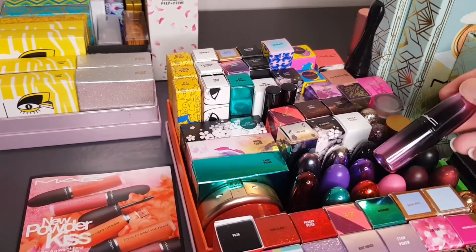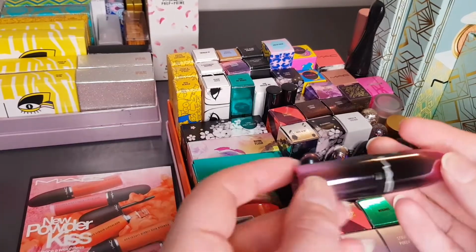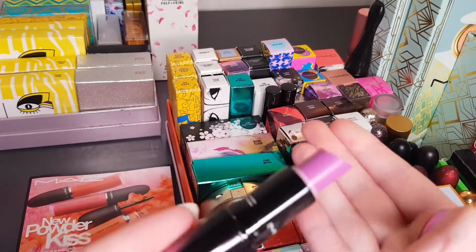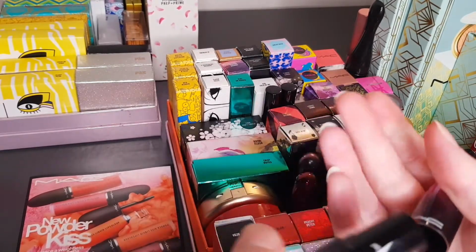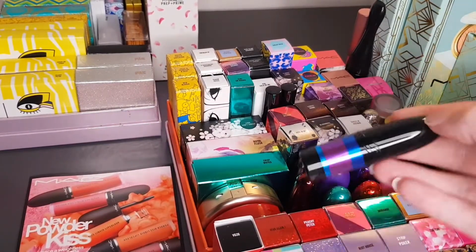What's this one? This was actually a regular line product. It is the Love Me lipstick. Yeah, these are the Love Me lipsticks. I think they're still available now. This is the Let Them Eat Cake shade. So sort of like a pinky purpley kind of color. The rare time that MAC actually keeps some cool packaging in their mainline range.